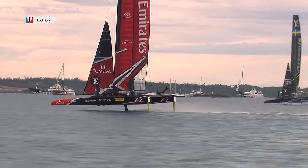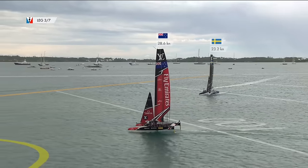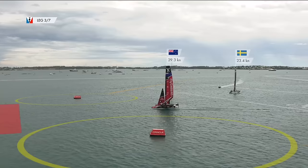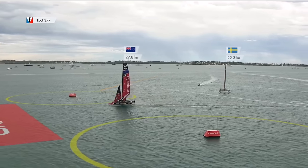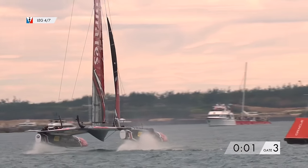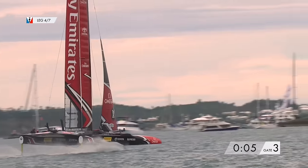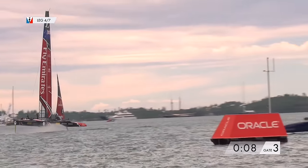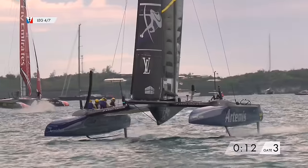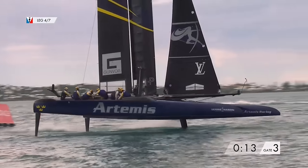Easy. Pretty good shot for us on the down one. They are really hammering their way up to the gate, having come from behind, something they seem remarkably adept at doing. And again, just look, those hulls are barely moving from the height that they started the mark rounding at. Inch perfect, and we have a split course with the Swedes heading in the other direction.